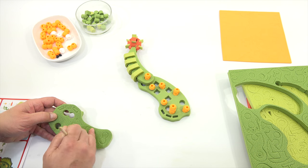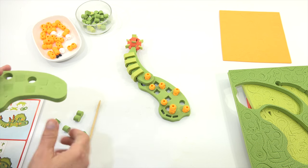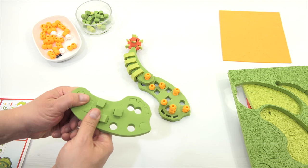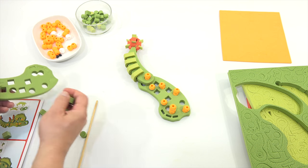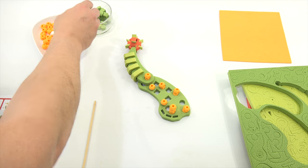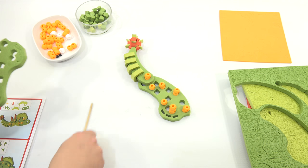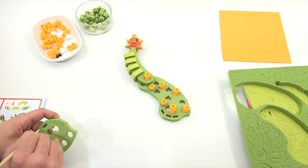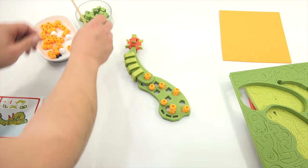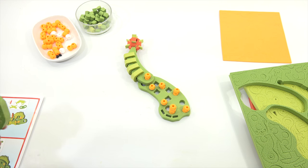Pop, pop, pop. It's quite satisfying. Just look at that. I enjoy that part of it. There's something somewhat therapeutic about it. Whew! I might have to get a bigger bowl.